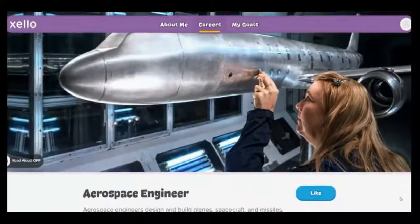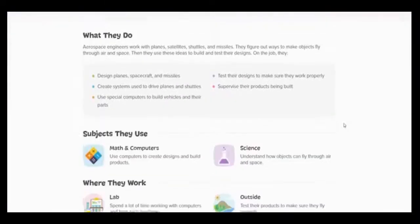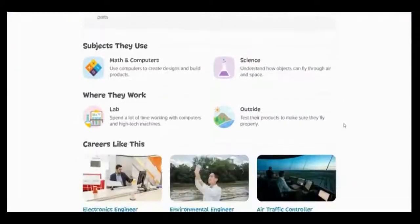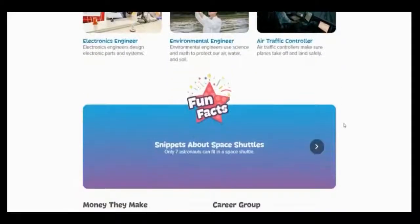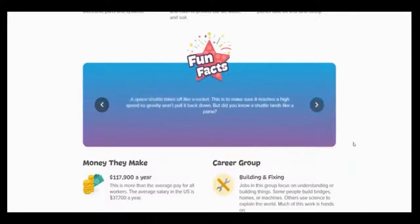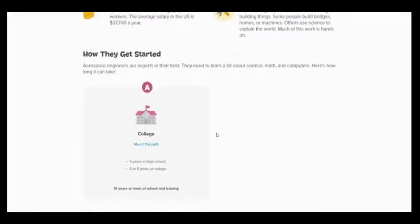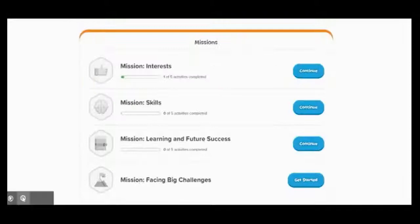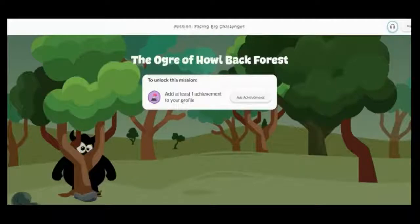Now, this is going to help me reflect on how what I'm learning is going to relate to a future career that I want. And here it tells you the school subjects you need to be good at, the possible other careers that tie into it, and even some fun facts: what career group it is, how much money you can make, and how to get started. And that's the first mission in fifth grade, which is learning and future success.